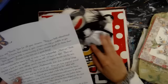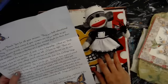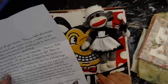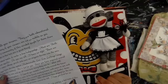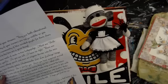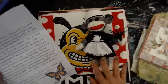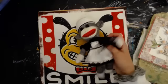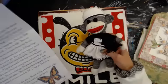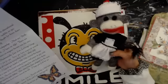By now, you've already spotted Mademoiselle Lulu Le Singe. And I'm not sure if it's Sing or Singe. I'm not sure the French pronunciation, but that's French for monkey. So maybe one of you could tell me if it's Le Sing or Singe? I just thought that was so clever. My little French monkey. She's so cute. Lulu Le Singe. And she is just for you.